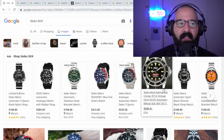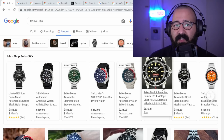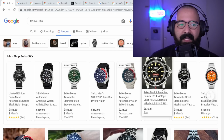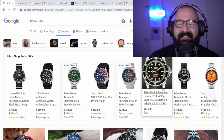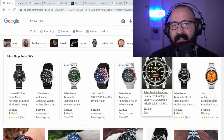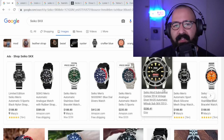Is it, you know, as nicely finished or as complicated as a Tissot Seastar? No. But this is what people would consider the quintessential enthusiast's diver when it comes to the entryway into this hobby. But that being said, when we compare this to a Tissot, to that Seastar 1000, does it compare? Should it be on the same tier?